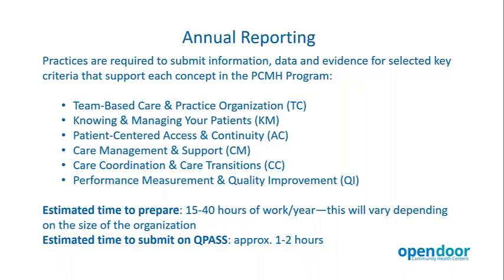And then to submit on QPAS, when you're actually ready to move forward with your submission, the time will be around 1 to 2 hours. Again, if you are a very large multi-site organization, this may require more time, but the process online is fairly straightforward since you're primarily answering questions and attesting. There's not a whole lot of data entry required during your application. The most amount of time will be in the preparation as you complete your monitoring throughout the year and your QI worksheet, which I just shared.